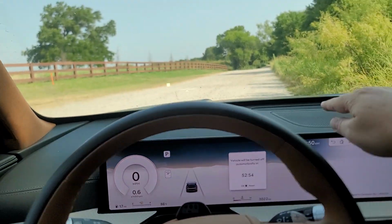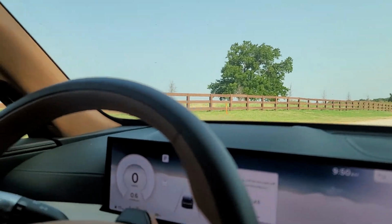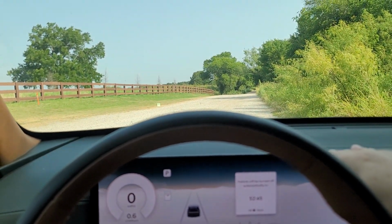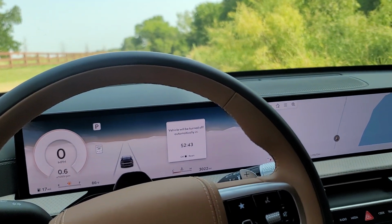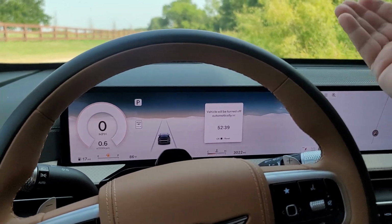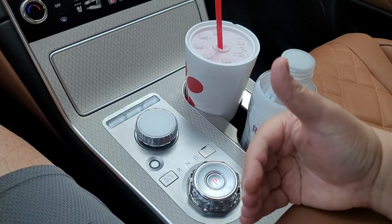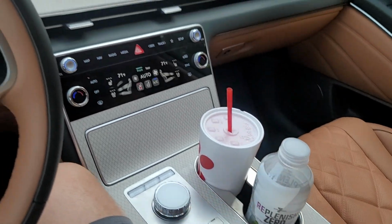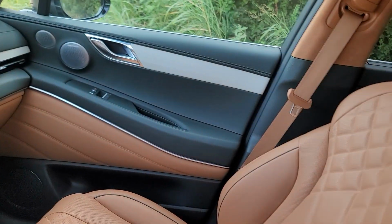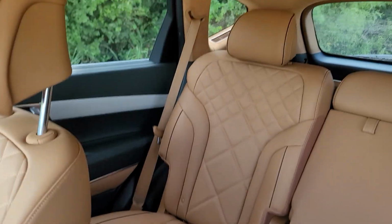However, it's low. If you look at where it is in relation to where I'm sitting, basically it's like chest level, below my nips. The top of the screen is lower than my nips, and I'm sitting already above the center console. So I feel like this car is made for 4-foot tall people, and maybe really small people to be drivers, and then you get driven around in the back seat.